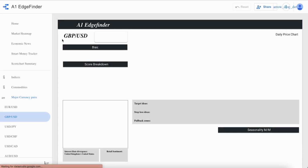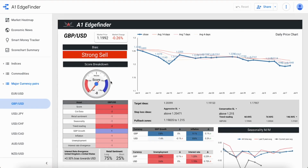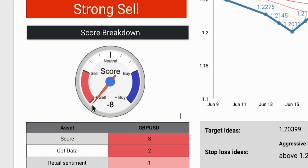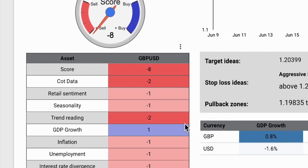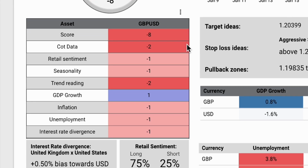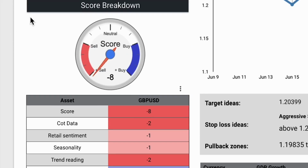So pound dollar, click on that, and that is our strongest sell. Not just sell, but strongest sell. If you look, it has a score of a -8. You can see that there and there, which is, I mean, look at that. It's not even touching the red. That's how low it is. -8. Again, this is the software's prediction. The software collects all this data in real time and adjusts it for you guys so that you can stay up to date with everything going on in the market.